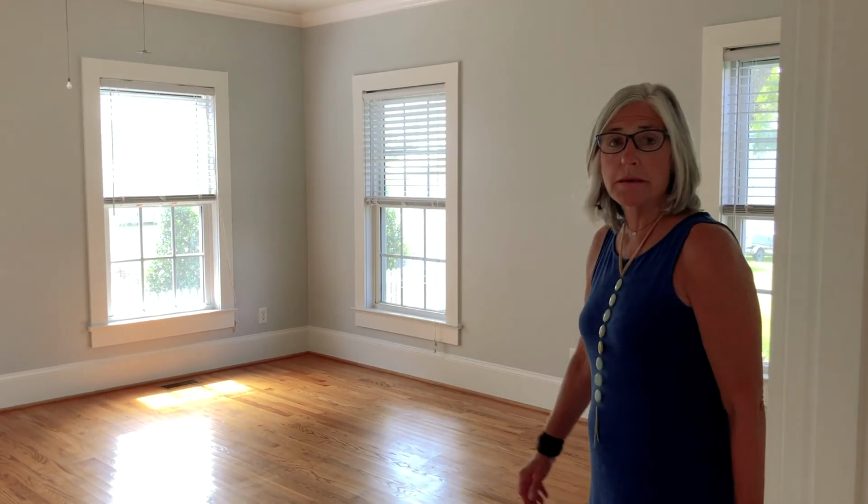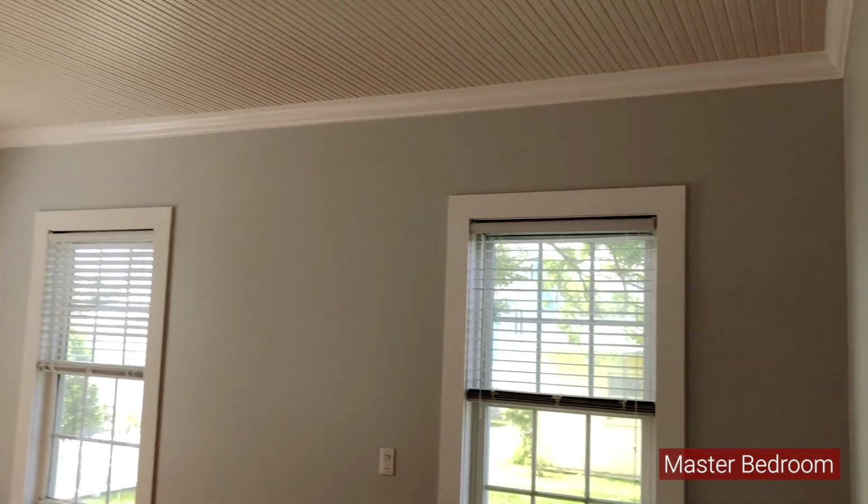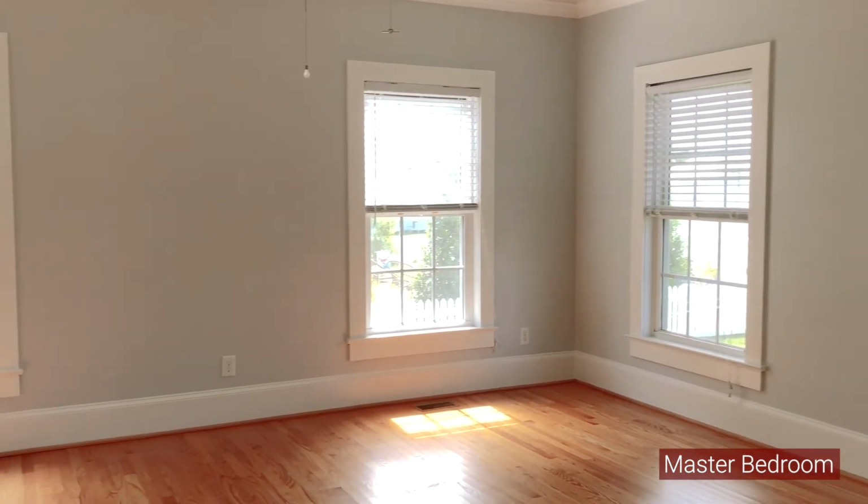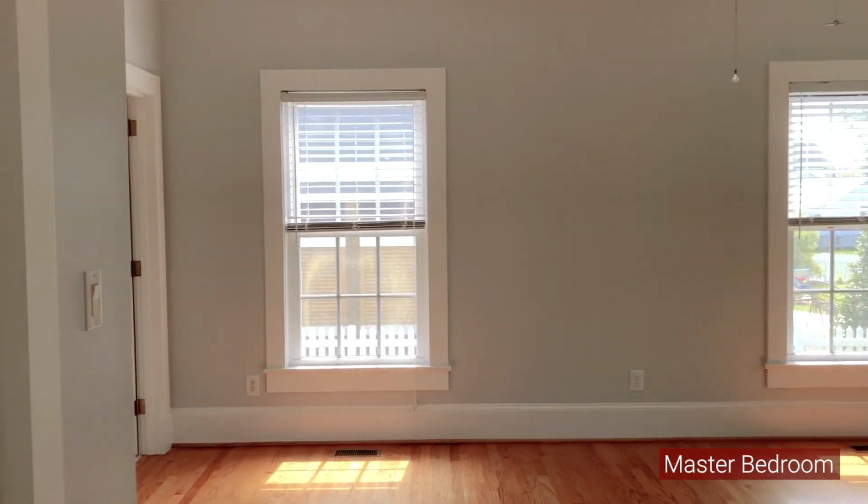And take a look at this bright and cheerful master. It is big, especially for these cute little cottages in the Promised Land. It's got 4 big size windows to let lots of light in and a great master bath.